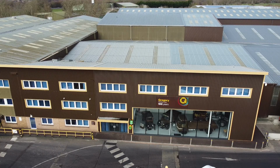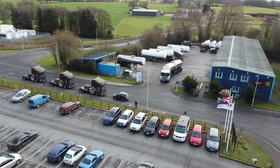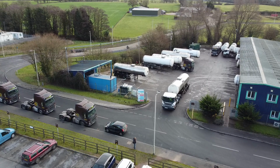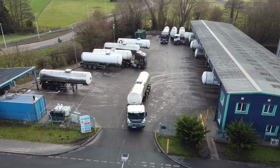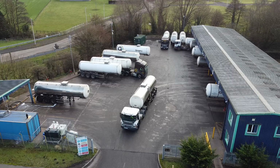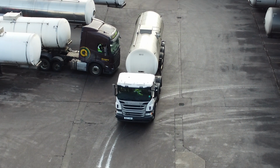Oh, got a lorry coming out here, look. What he's doing. There he is. Putting it back to fill up or unload, one of the two. Good bit of driving.